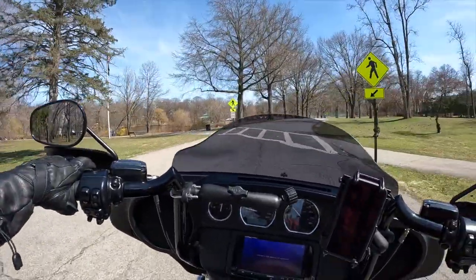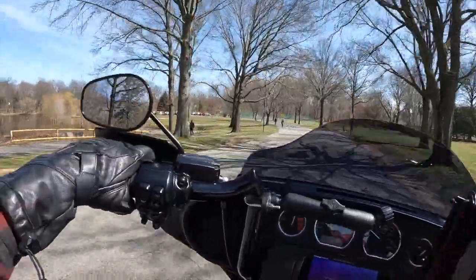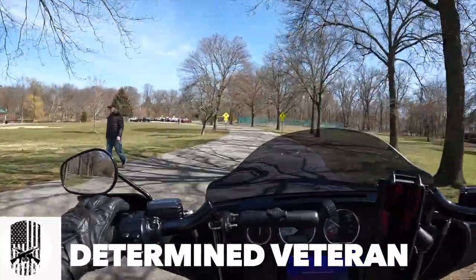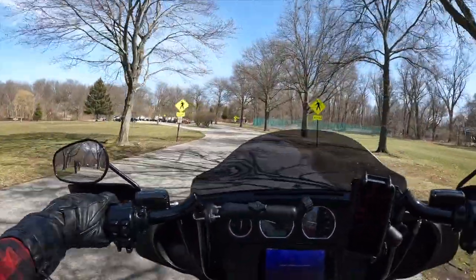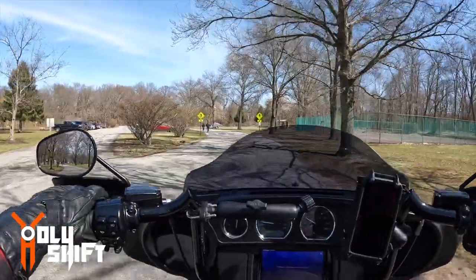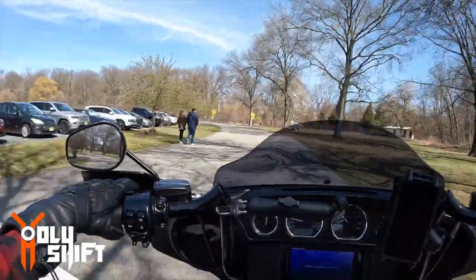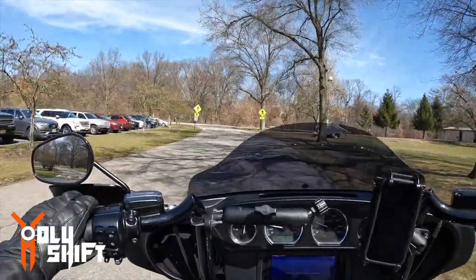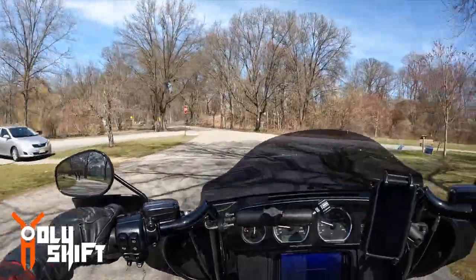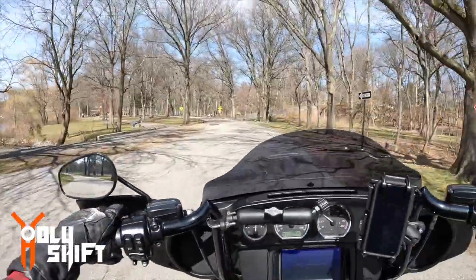we also had a nice YouTuber meet us. Jack, Determined Veteran, came and said hello. He brought in his bike. I think it's a 2020 Road Glide, he calls it Vader. And what's interesting about his bike, about Vader, is that he just did a Stage 4 131 Screaming Eagle. And what's interesting about that build is that he went with a warranty build, he calls it, because he wanted to stay within Harley's warranty.